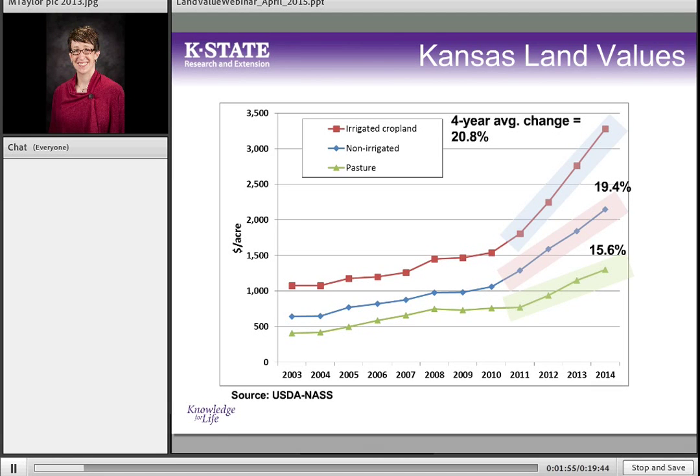And what you can see is that we've had rather large increases on an annual basis. The 4-year average for irrigated cropland is 20.8% increase annually. For non-irrigated, it's 19.4%, and for pastureland, it's been 15.6% increases.